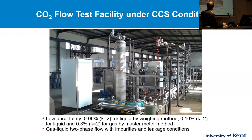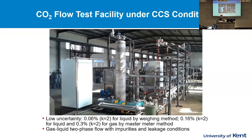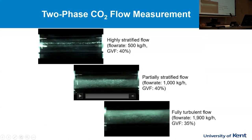It's a complex system and we have a reference site. You can see in a column, we have a weight, which gives us a very reliable reference for mass flow measurement. So the weight method gives us a much more reliable reference. We also have a mass flow meter method. So this gave us some idea of what's really happening in a CCS system. So we have some reference. We also use the same site to do leakage detection as well.